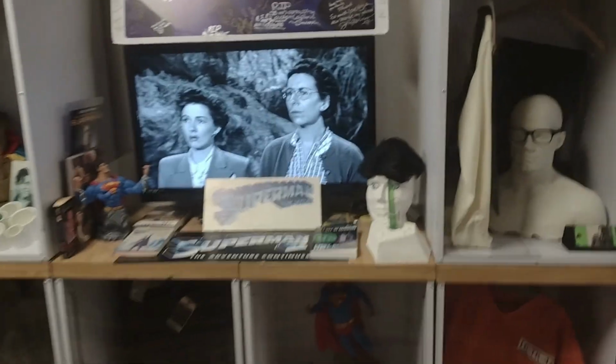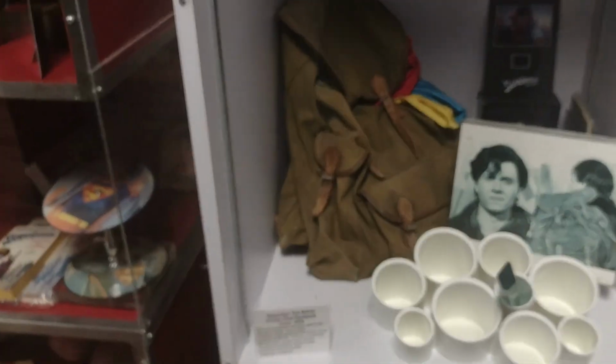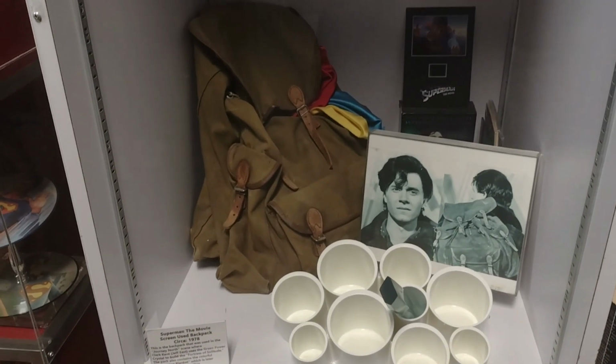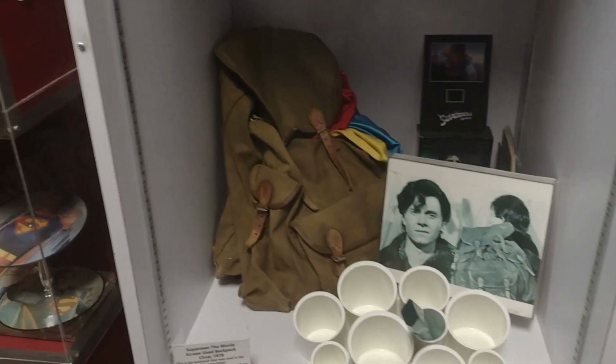There's George. Hey George. There's Mark Hamill, all of a sudden. Right here, we have Jeff East's backpack that was worn in Superman the Movie. Of course, Jeff played the younger version of Clark at the beginning of the movie. Jeff was a guest here four years ago.